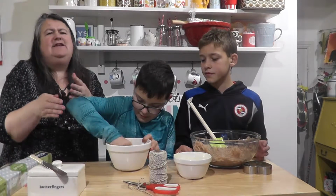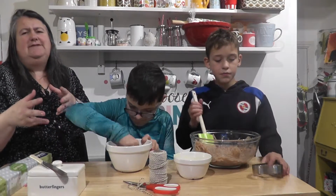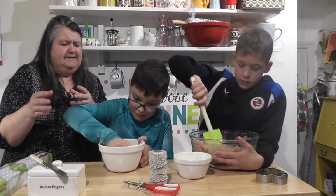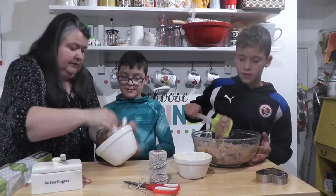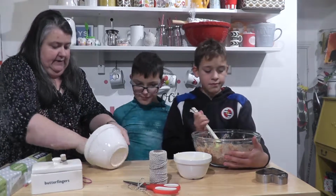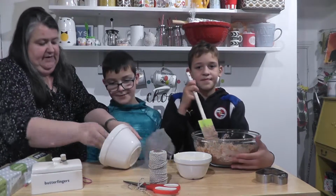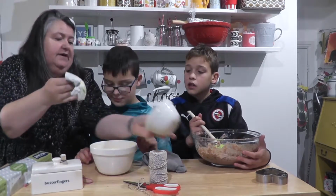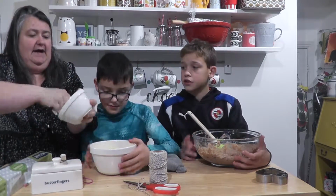Because the last thing you want is for your pudding to stick in your bowl. You really don't want that. So, thank you, Mum. I'm just going to double check that it's greased right to the top on both bowls. And that one definitely is. And now so is that one.